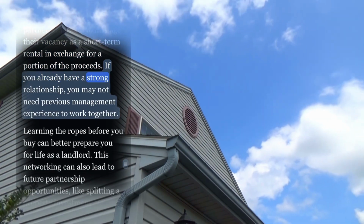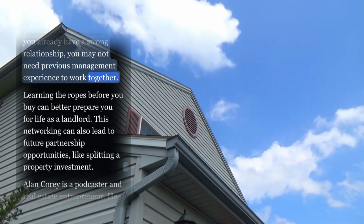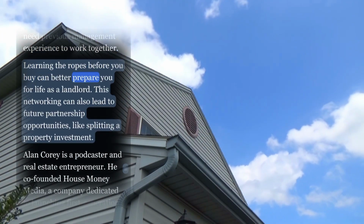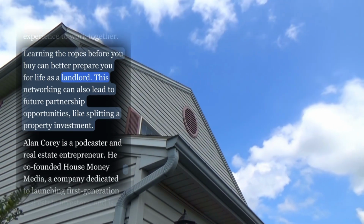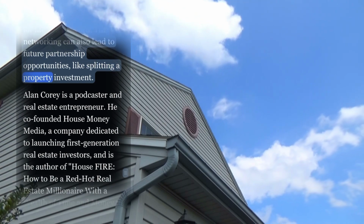If you already have a strong relationship, you may not need previous management experience to work together. Learning the ropes before you buy can better prepare you for life as a landlord. This networking can also lead to future partnership opportunities, like splitting a property investment.